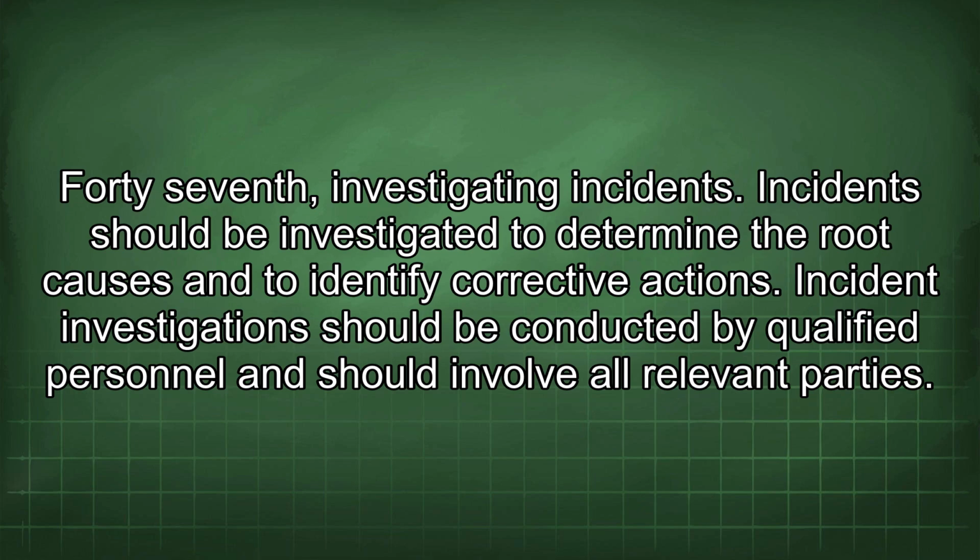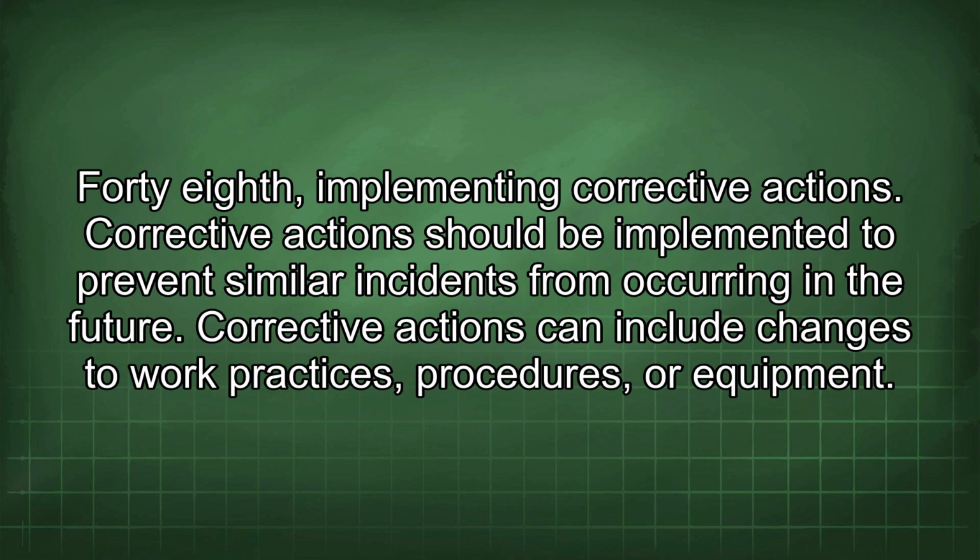47th. Investigating incidents. Incidents should be investigated to determine the root causes and to identify corrective actions. Incident investigation should be conducted by qualified personnel and should involve all relevant parties. 48th. Implementing corrective actions. Corrective actions should be implemented to prevent similar incidents from occurring in the future. Corrective actions can include changes to work practices, procedures, or equipment.